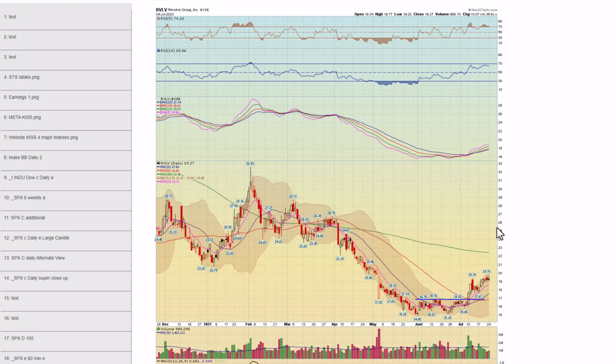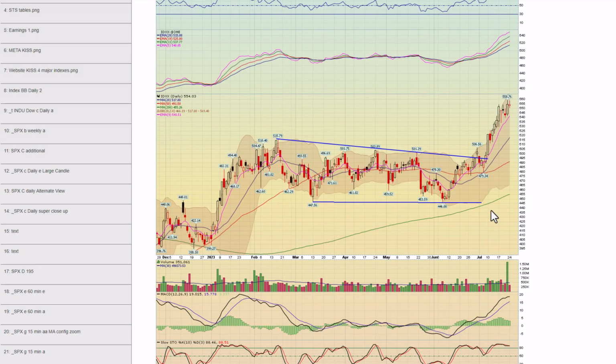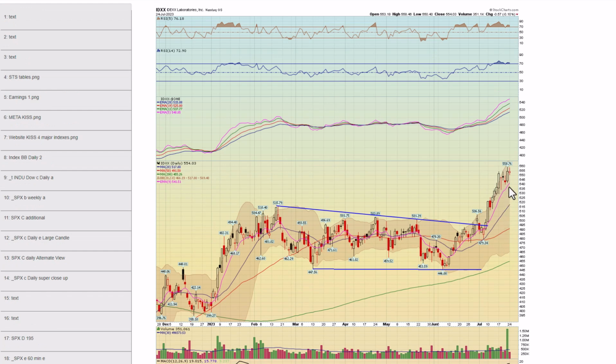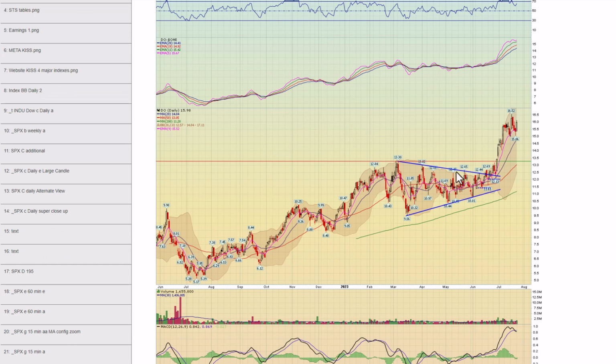Next, chart 86, RVLV was a long idea a couple weeks ago. It continues to play out nicely, holding that 9 EMA all the way up. Next, chart 87, IDXX just continues to ride that 9 EMA up. Been a heck of a swing trade from that entry back in June. Next, chart 88, DO, Diamond Offshore. These energy plays have been awesome, like this one. Was a heck of a swing trade out of that coil in June.